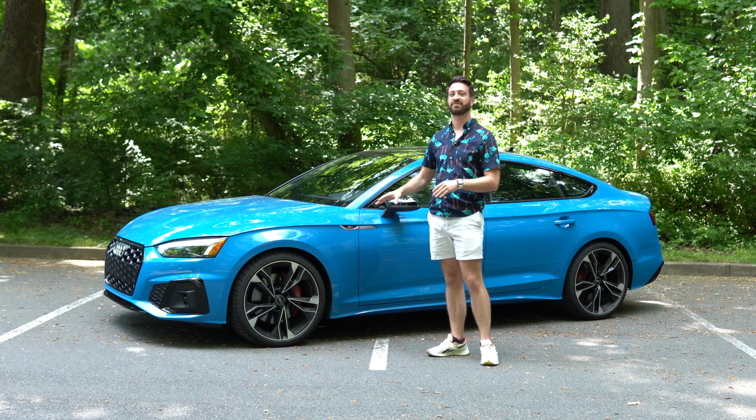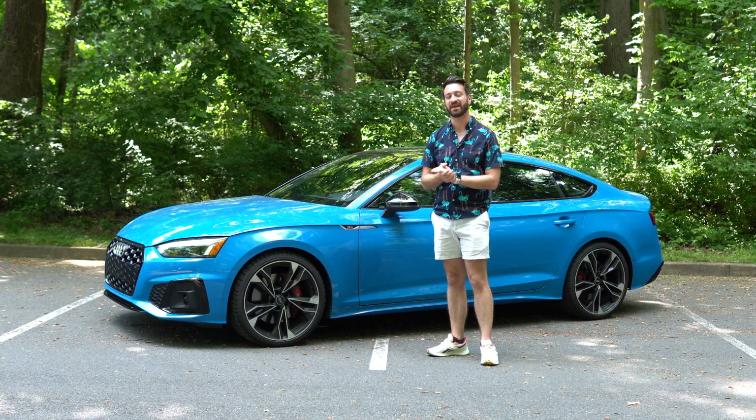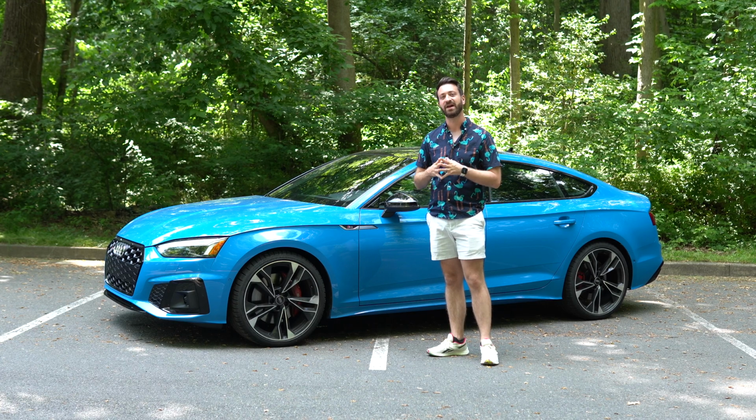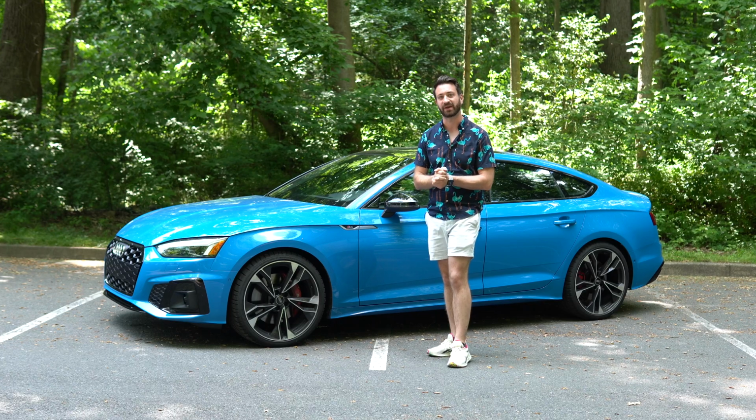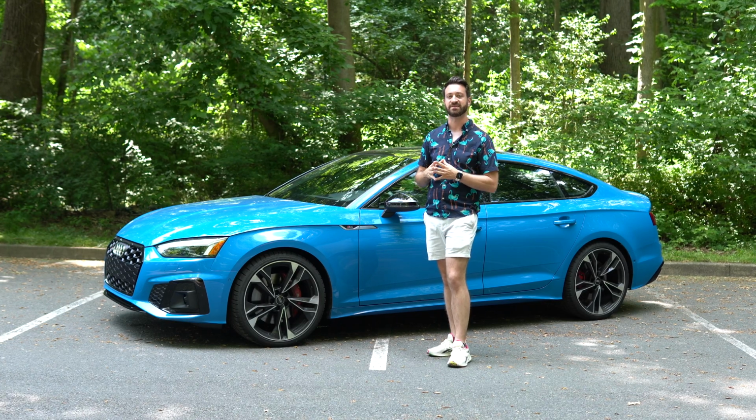However, the S5 is what we have here, so let's talk about what makes the S5 different from a regular A5, where it stacks up in the lineup, what the big deal is with all the performance of the S5 Sportback, and then we'll get behind the wheel and see how it is to drive.